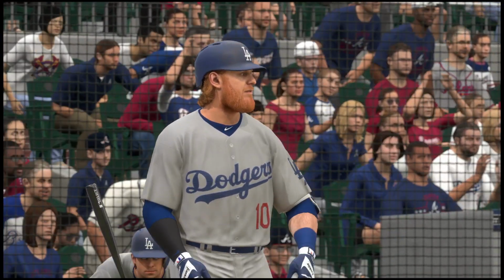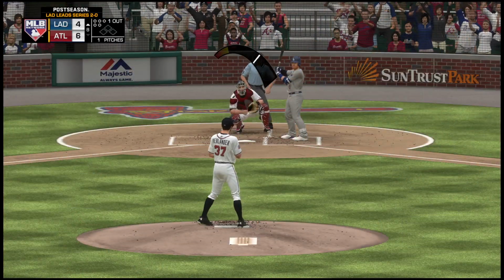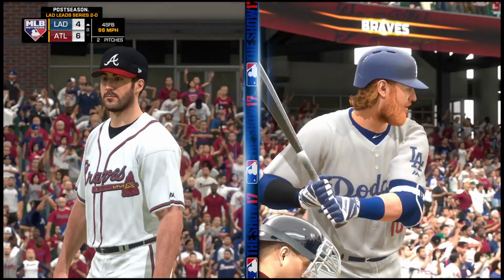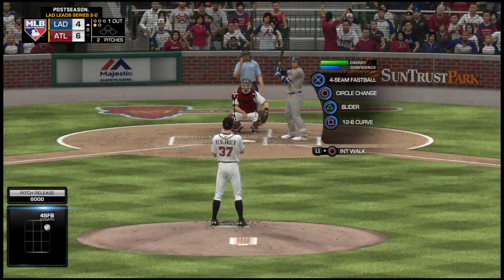Stepping in and ready for another shot, Justin Turner. He homered earlier and is 2-for-3 to this point. And there's a fastball from Verlander to jump ahead 0-1.